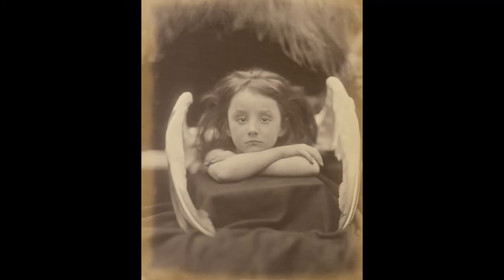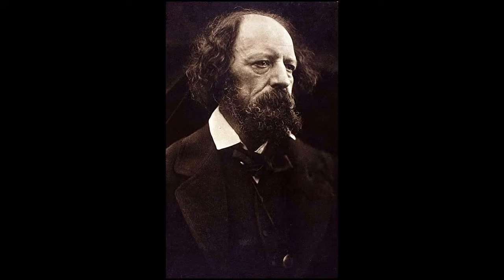And then there was the question of what photographs should look like. Some early photographers attempted to mimic established art forms like painting. See this photograph from 19th century photographer Julia Margaret Cameron. Doesn't it look like a painting? Julia Margaret Cameron photographed children pretty frequently and liked depicting them as angels. She also used photography as a tool for documentary. This photograph of Alfred Lord Tennyson from 1869 is also by Cameron.